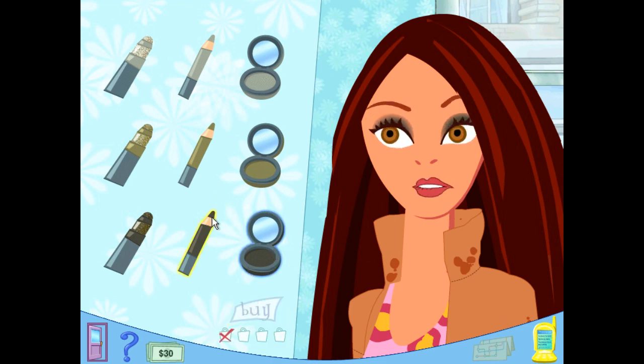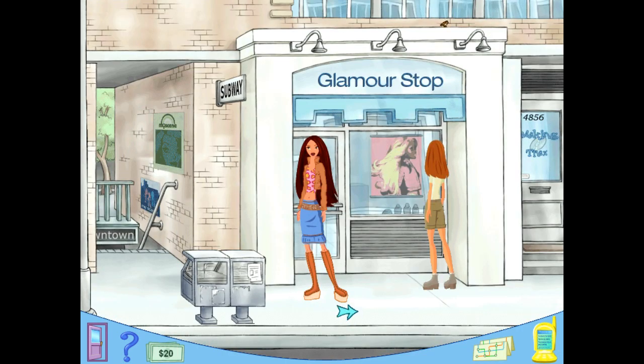Wrong color. Wrong style. Ooh, fab style. But the color's way wrong. Love it, love it, love it.